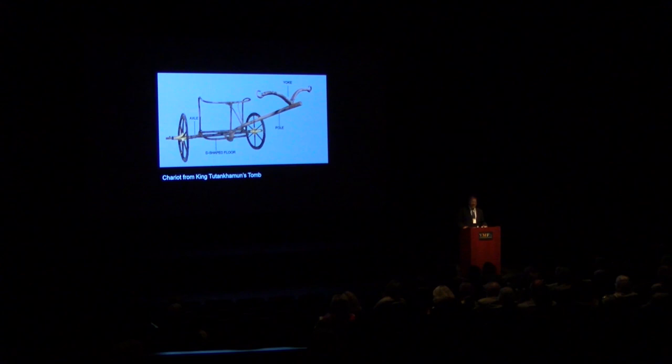So one of our best bits of evidence for what chariots looked like at the time comes from King Tut's tomb. And you can see the elements of the chariot, and what's striking is how much good wood it would take, like this long pole, and that you don't have that kind of tree growing in Egypt.